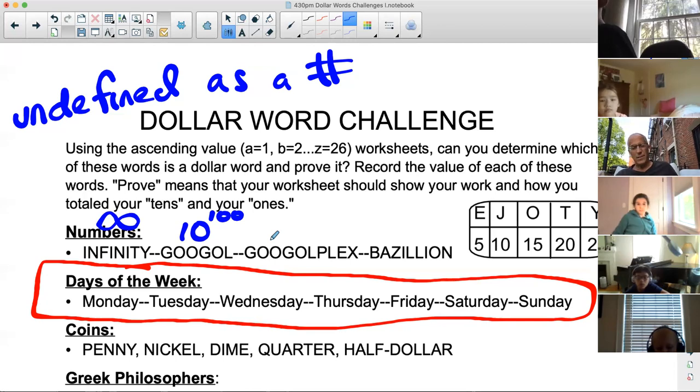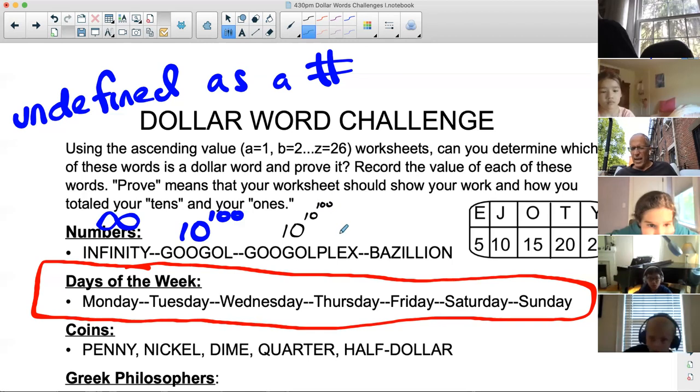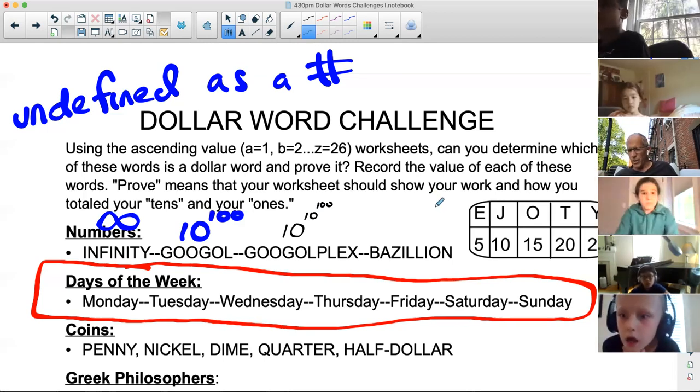Now, Googleplex, guys, it's the craziest number. It's a real number, but it's a 1 followed by a Google zeros. So it's 10 to the 10 to the 100th power. And we could not fit all of those zeros in our universe. Literally, we could not fit all of those zeros in the entire universe.